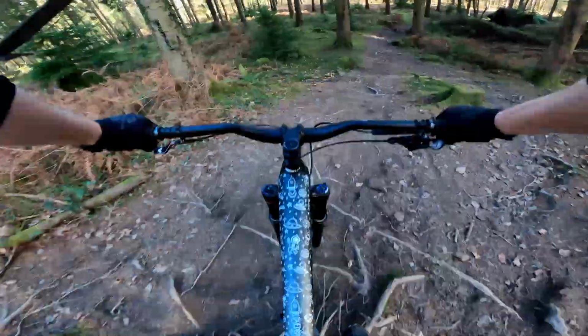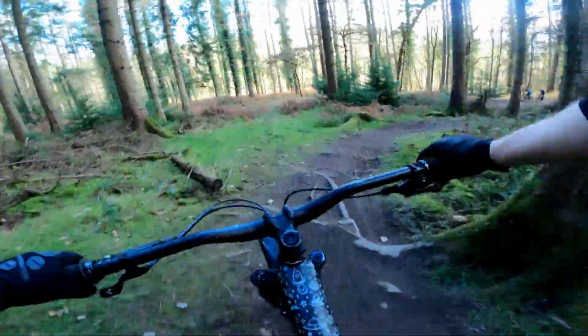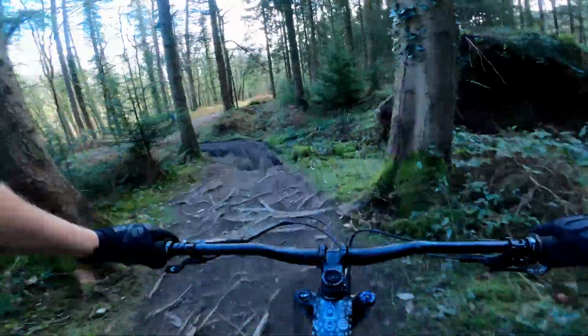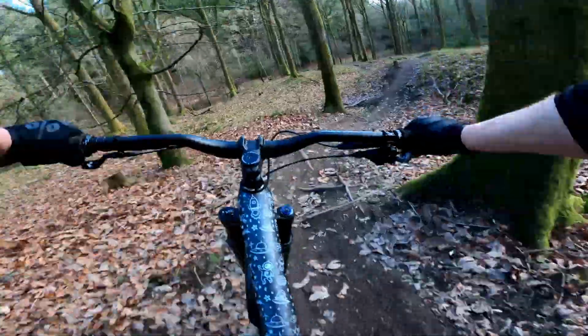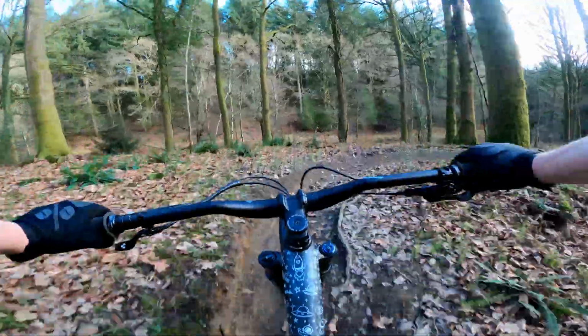The whole of the extension trail is 100% natural, meaning that you're riding on pure dirt. This is great for people like me who love this type of trail. But it does mean that the extension trail is pretty much unrideable in the wetter months. This trail doesn't get anywhere near the amount of traffic that the other trails do at the Forest of Dean.